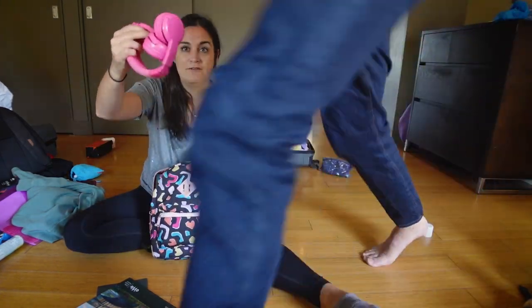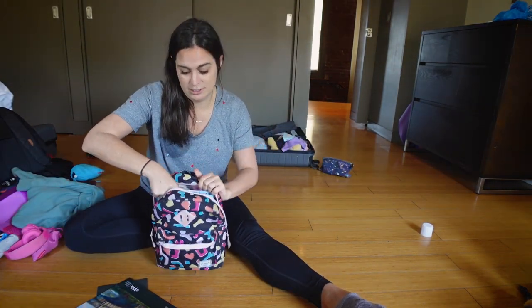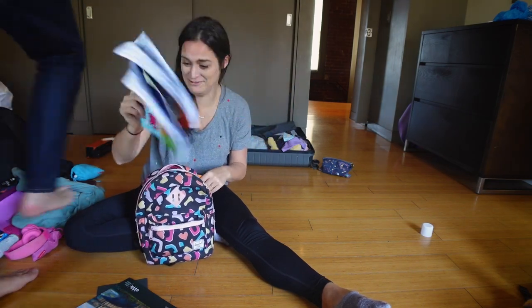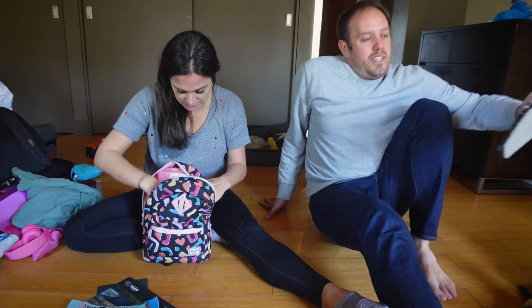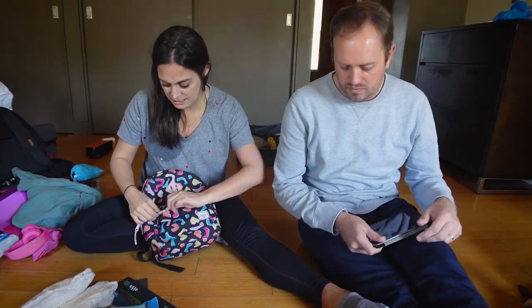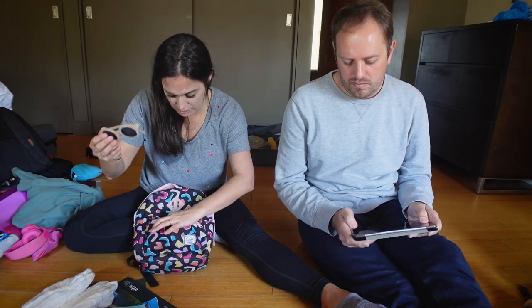Okay, Hayes has headphones, they're Bluetooth, they also have a cord for airplanes. More coloring books. Hayes watches a lot of TV, but this makes it look like he's always doing an activity. Change of clothes, loose diapers for a travel day when they don't fit in the pouch. And that's kind of Hayes's bag. So we're almost done. Oh, sunglasses that he usually doesn't wear.